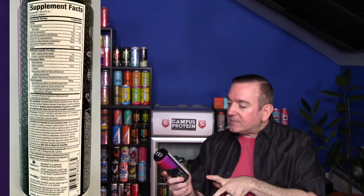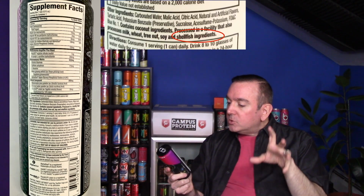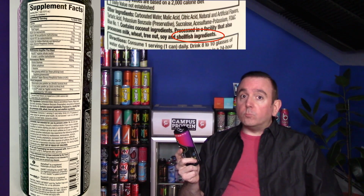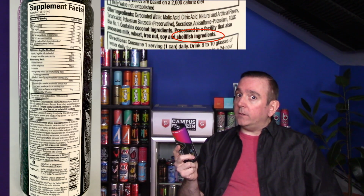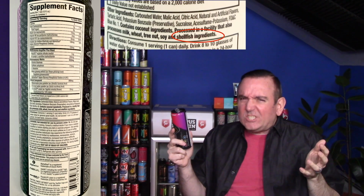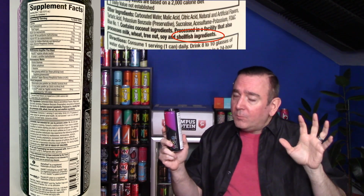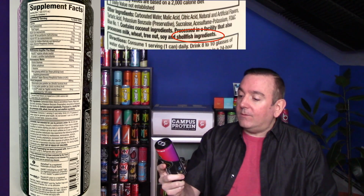All I do know is that it does say contains coconut ingredients, and it's processed in a facility that processes milk, wheat, tree nuts, soy, and shellfish ingredients. Where are you producing this that you have that much stuff going on through your machines? I can understand milk, soy, but then you got tree nuts and shellfish? What are you guys making there? I don't know, but whatever it is, I doubt any of that stuff is in the drink, but I can't figure out what it is.